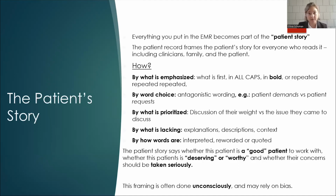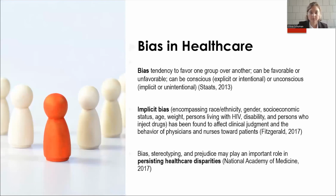Fortunately, this is also something that we can consciously cultivate to try to hone our notes to be more in line with what we'd like to portray. So what is bias? I know that this is a term that many of us have heard, and specifically here I'm thinking of bias in the sense of the tendency to favor one group over another. This can be favorable or unfavorable. It can be a conscious bias or an unconscious bias.